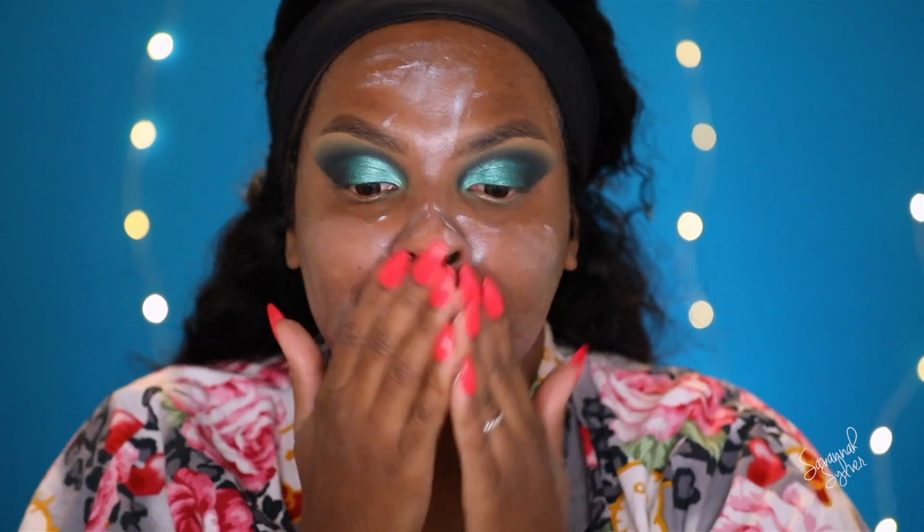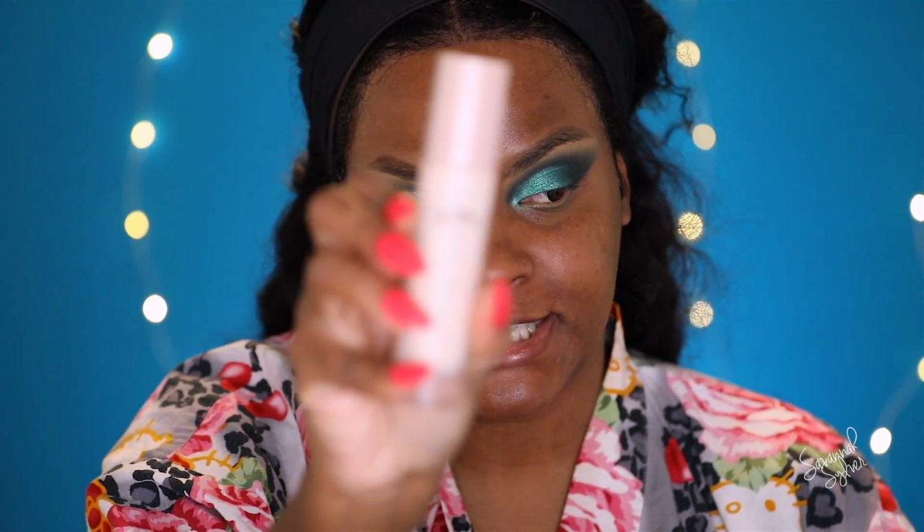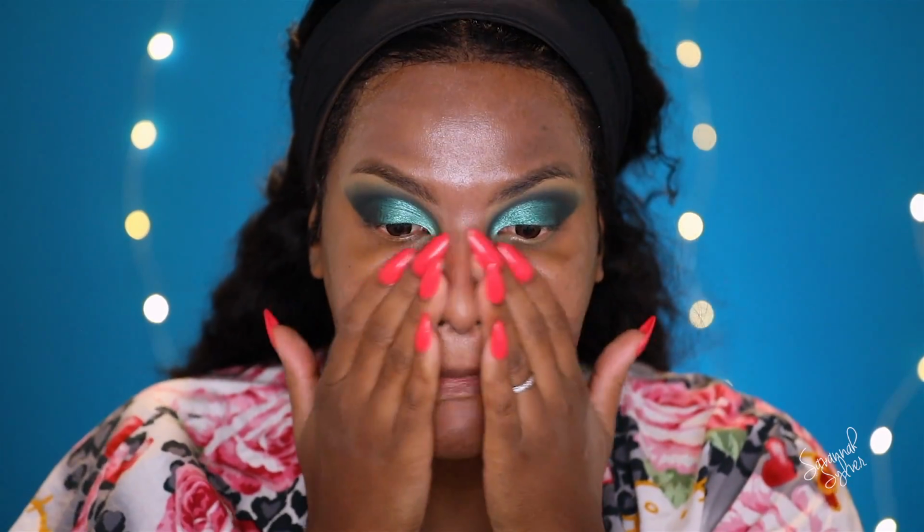It doesn't break me out, and if I am going through a dry patch like this, it helps me so much. So on top of this, I am going to be using my Fenty Beauty primer, just to help mattify the face a little bit, because this does dry down and this is just way too greasy. But my skin is nice and moist now.